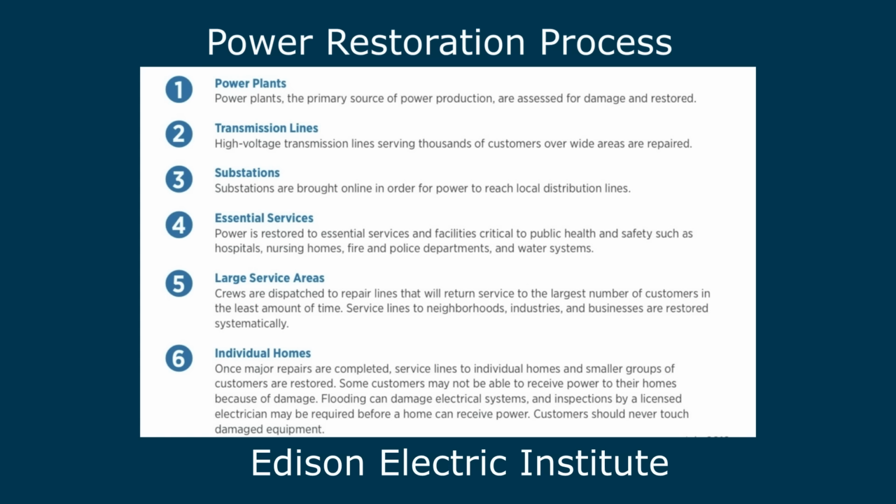Then essential services. Power is restored to essential services and facilities critical to public health and safety, such as hospitals, nursing homes, fire and police departments, and water systems. Then large service areas. Crews are dispatched to repair lines that will return service to the largest number of customers in the least amount of time. Service lines to neighborhoods, industries, and businesses are restored systematically.